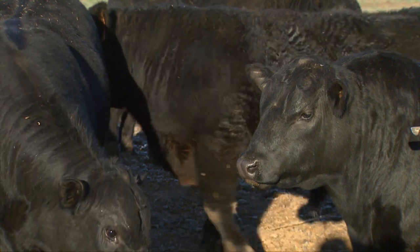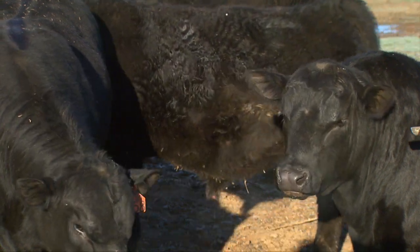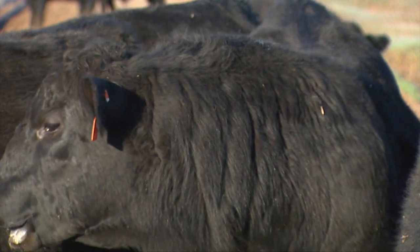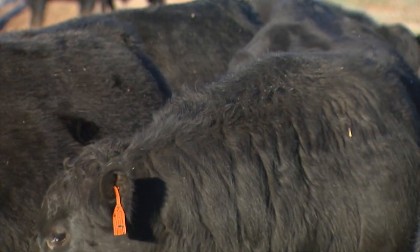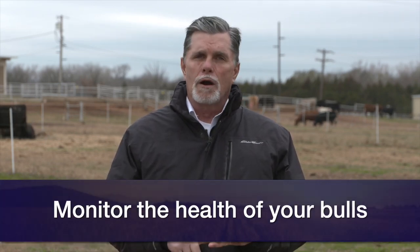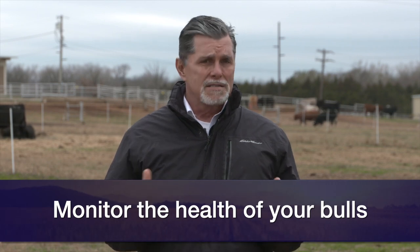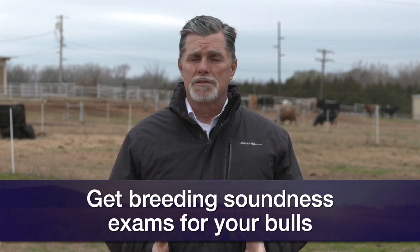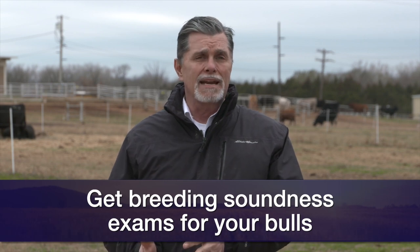We know bulls are going to lose weight during the course of a breeding season, but we want them in good shape at turnout so that they're going to be charged up and ready to get more cows bred early on. Second thing we can do, monitor the health. A good deworming and vaccination program, same as what we follow with our cows, is going to be important for those bulls. We want to make sure we get a breeding soundness exam done on those bulls. This is the time to be getting that done.